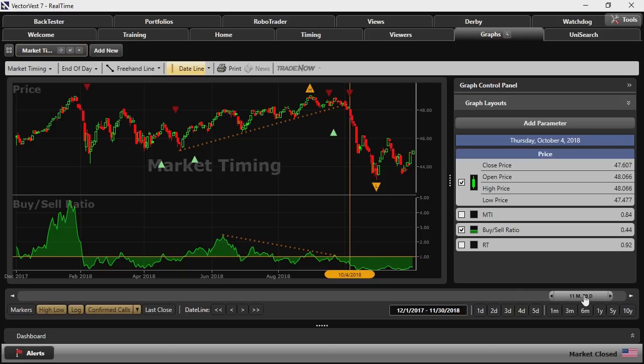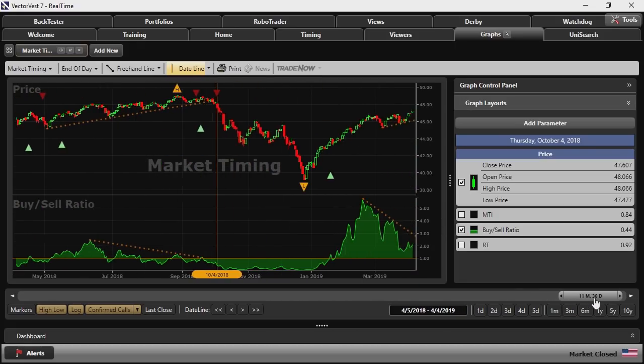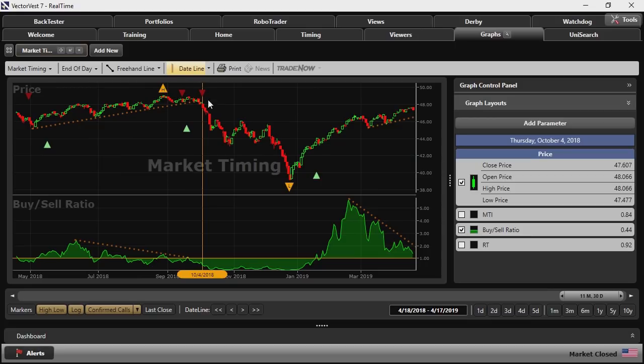If I move this back a little bit more, oops, other way. Market fell. Was that an opportunity to save your portfolio? Look how close we got out by way of this warning sign and confirmed call to the top. Was that a better opportunity to get out here or even here? And there's your warning sign prior to all of this happening.